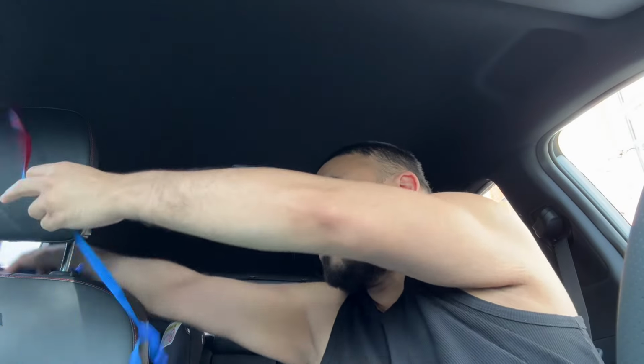Nice and flush. Not flush. Nice and sticky up now, isn't it? My little man's iPad strap, so I'm just gonna put this back here for him.